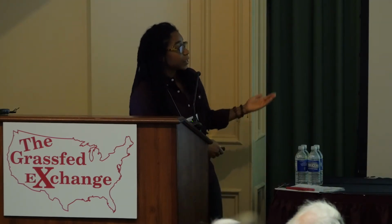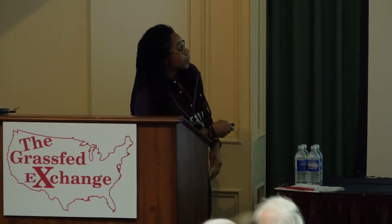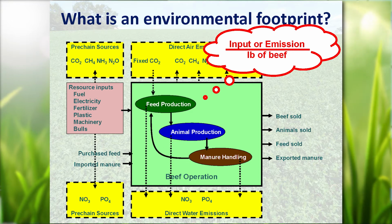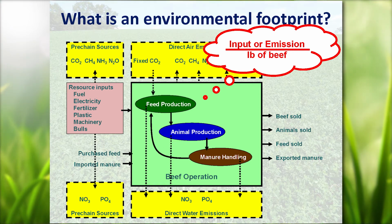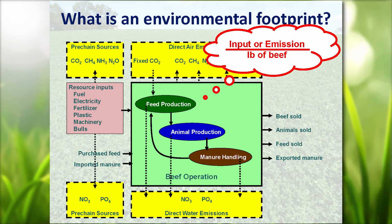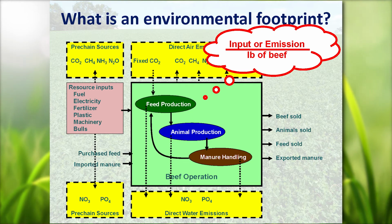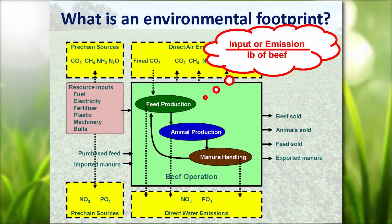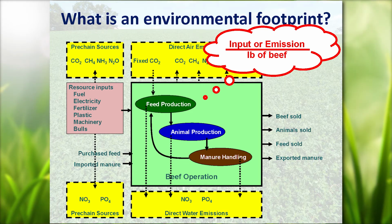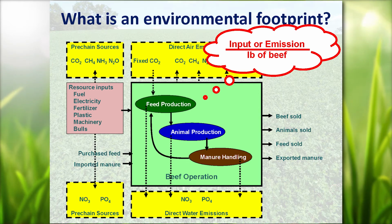Now, in addition to the inputs and outputs from the farm, there are some emissions to the environment. At this top box that I'm circling here, these are emissions that are going to the air. You've got some carbon dioxide, some methane, some ammonia that's going to be emitted from the farm. And then you're going to have some nitrogen and phosphorus that might be lost from the farm. In addition, in the process of producing the inputs that go into the farming system, there's going to be some emissions to the air and some emissions to the water. So in this spreadsheet, we're going to try and quantify what those emissions might be.